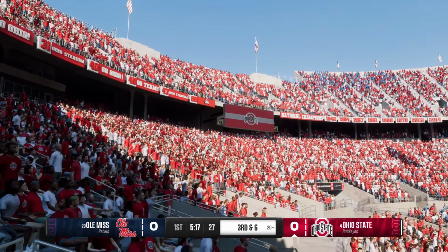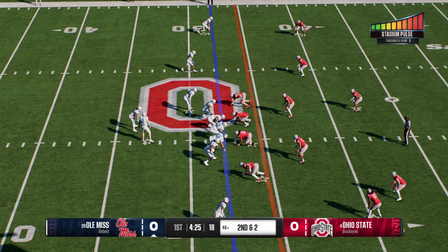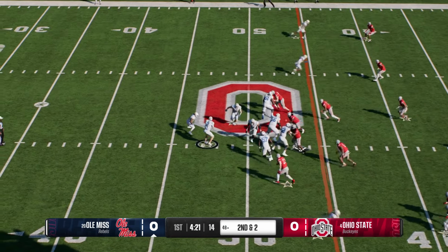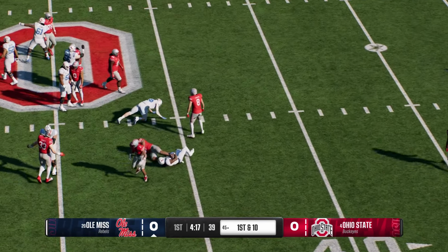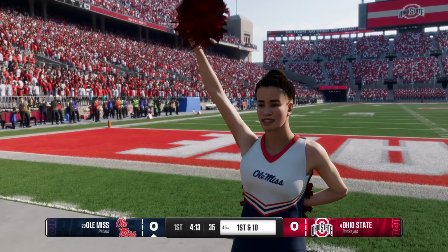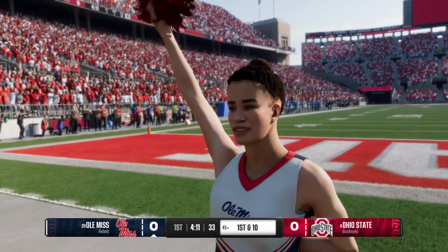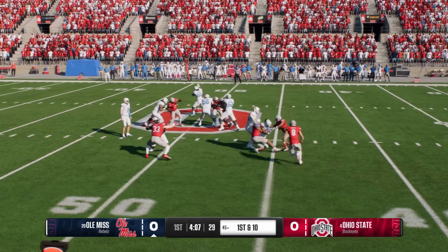The Rebels want to pick up the tempo. Leaves it with the back. And they'll bring him down, but not before he picks up the first down. And that's all you want, right? You want that first down, understand the situation, understand I got to get north and south, get a first down, get a new set of downs.